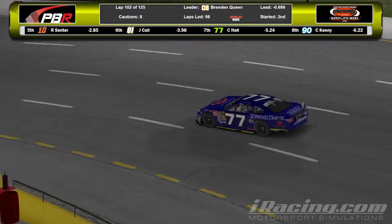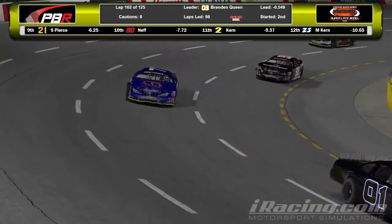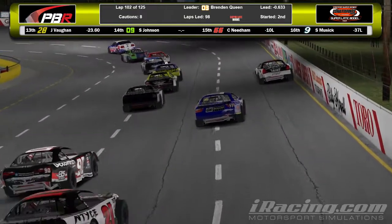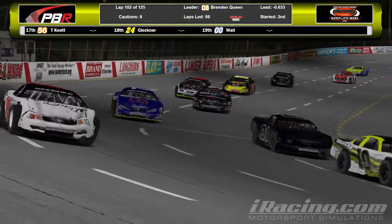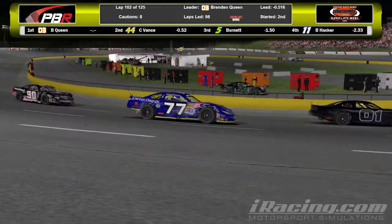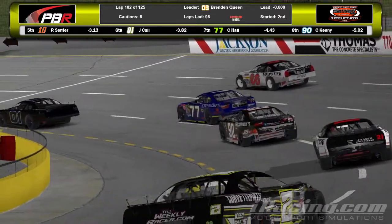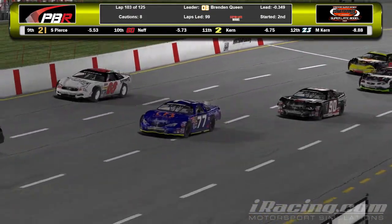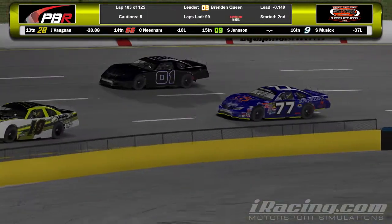Yeah, definitely a tough break for Connor, who battled back up to 4th, and he was right on the back bumper of Stephen Burnett when that came out. And as we see Connor Hall getting close to the 66 of Charlie Needham now, let's see, does anything happen here? Any drama unfold? No, it does not. They're going to go by each other. No drama there.